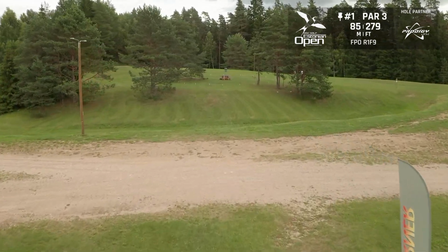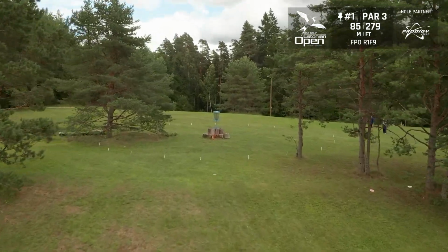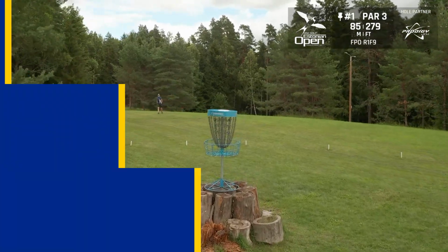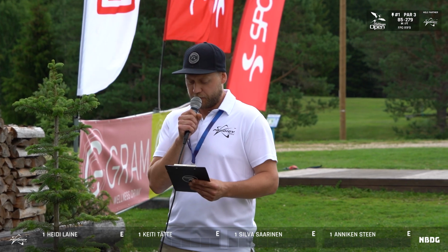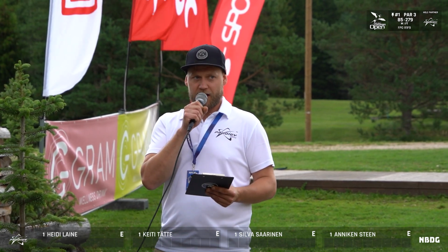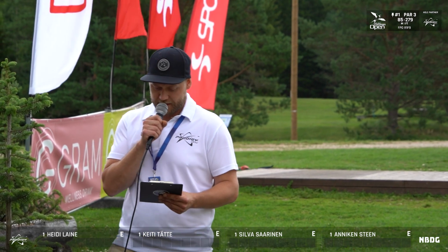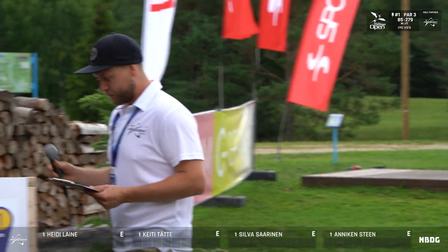All right, here we are, hole 1. It's a par 3, only 85 meters. But as you can see, if you land outside of the circle, you're actually in the hazard. Which means it's time for the European Pro Tour Estonian Open FPO feature card, which is also followed by live camera group. First on the tee, representing Latitude 64, your reigning Estonian champion, Keiti Tätte.